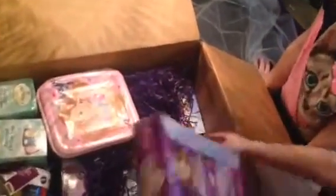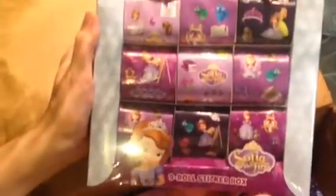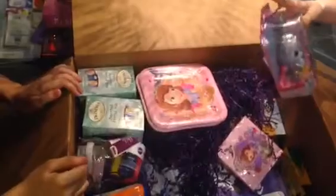What did you get? Stickers! A 9-roll sticker box with over 150 stickers. I was just thinking about decorating our Minnie Mouse tea set and putting Sophia on. That looks like it could be mine. Oh, wow. Look at that. Mom, can I have that?